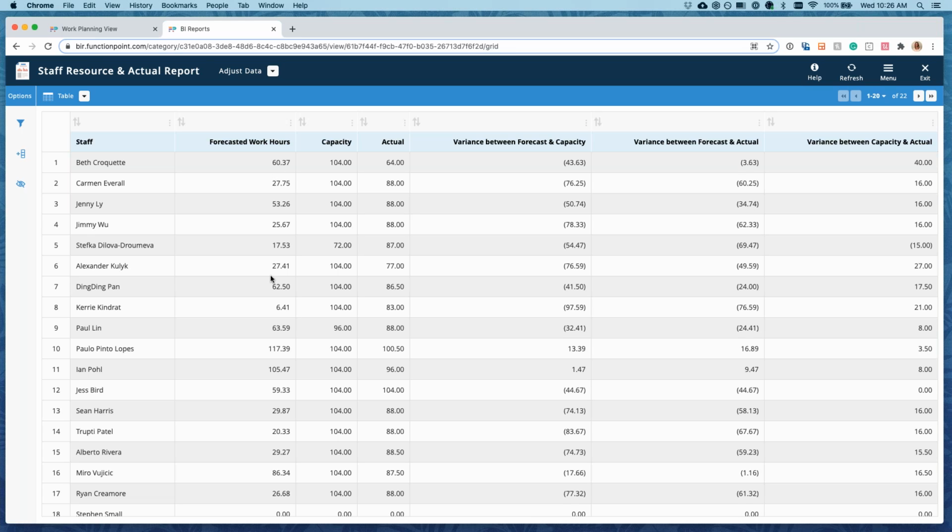Again, it really depends on how you have it set up. If you have a task that lasts the entire year, obviously time is evenly spread within those different time frames. So how much would be allocated is a really great question. We may want to talk again about what you really want to see. However, with something like capacity, you'll see Stefka here. We know she's a part-time worker, and that's why her capacity is at 72.